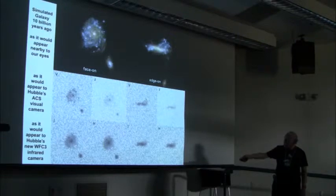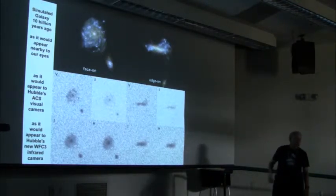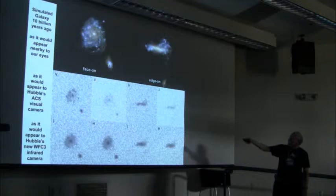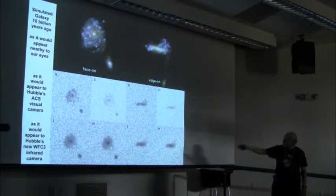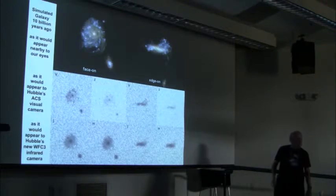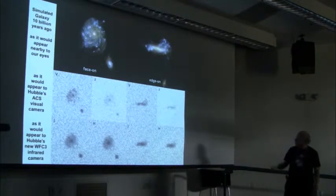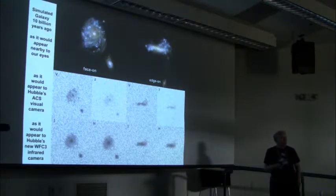So this is rest frame visible, this is rest frame ultraviolet, and this is what it would look like if you could see it close up. So, you know, you certainly see that there's this thing and there's that thing, and can you see all these little blobs? Well, not all that well. But this is what we've got to work with, because this is what the real images also look like. And there it is edge on, and that's what it looks like edge on. So it's kind of tough.